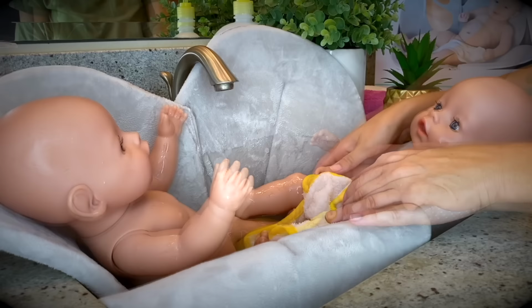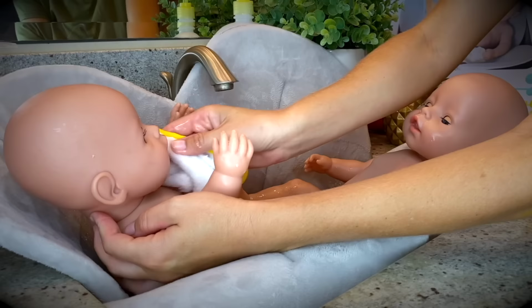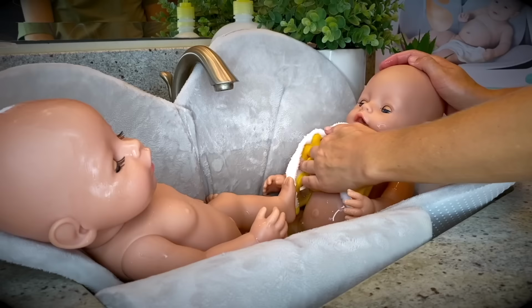Before this bath, they were really awake and excited. But now look at Emma. She's getting really sleepy and relaxed. And so is baby Ethan. The sound of water is so relaxing, isn't it? Well, they're looking pretty relaxed and clean to me.